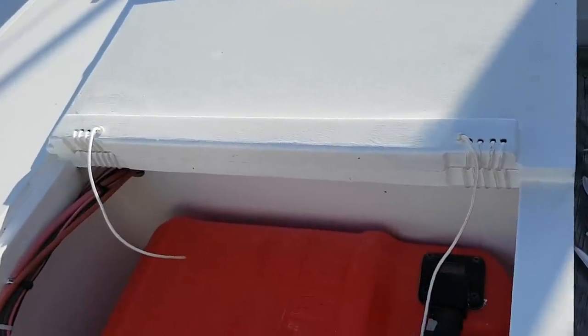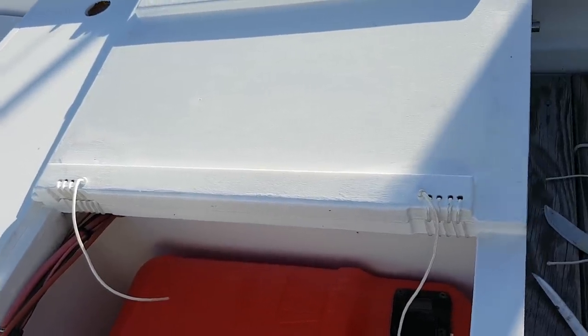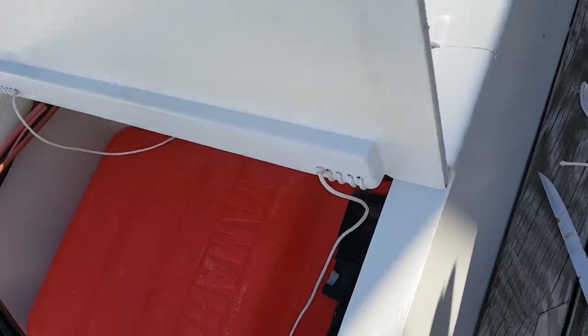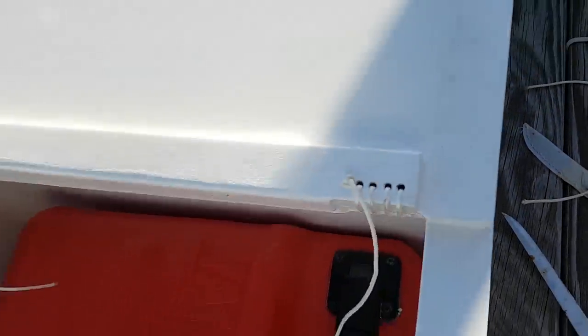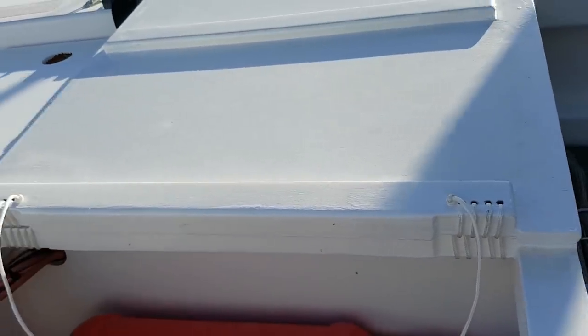Well, I had to redo it again because I made a mistake. I lashed it when it was closed, then it wouldn't open, you know, it was too tight. So this time I did it when it was open like that and tightened it very well, and it works now.